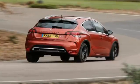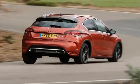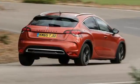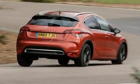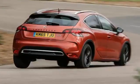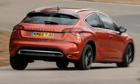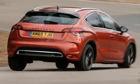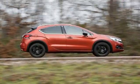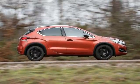It's impossible to be sure at exactly what point in its rev range that 1.6-liter engine wakes up and hunkers down, because the 4S digital rev counter is frustratingly small and dismayingly imprecise. But it certainly does that at some point before 2000 RPM, only to spirit the car's mass forward quite meekly in anything higher than third gear. Overtaking on single carriageway roads requires plenty of space and determination, because the crankshaft isn't particularly free spinning above 4000 RPM, either.